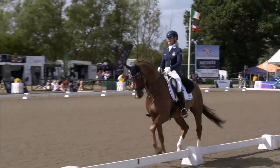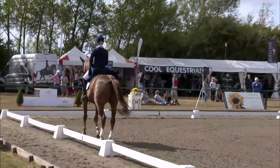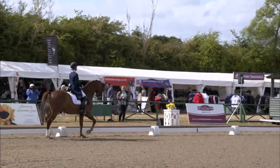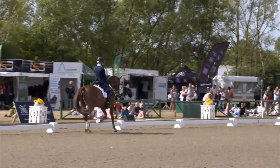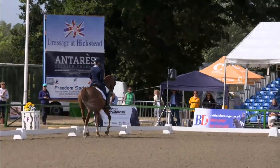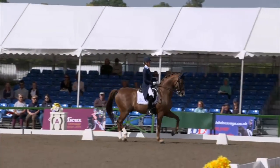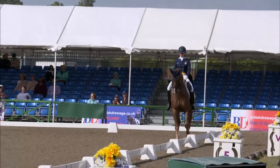So here we come up to the first part of the movements unique to the Grand Prix Special, where they pick up the passage, and then they have the transition from passage to extended trot and back to passage. What I like about this one so far is it doesn't look like she's trying to make it into anything it isn't. She's not pushing it out of its balance. She's kind of keeping it nice and conservative, not giving anything away. You say conservative, there's lovely cadence in the passage. And then we have the same in reverse.